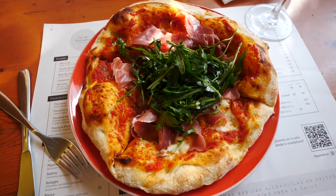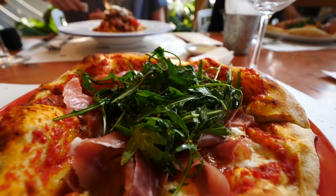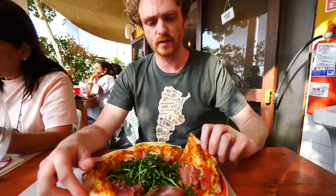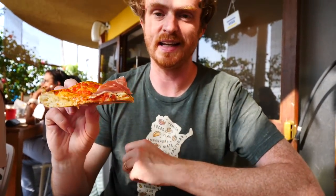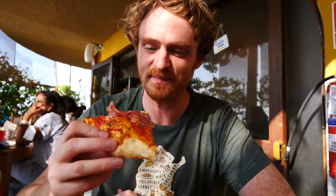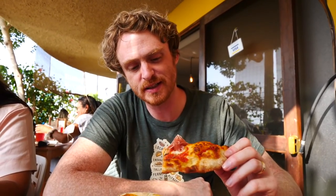So, I got the prosciutto pizza. It's got a mountain of prosciutto. It also has arugula, has cheese, and of course, tomato sauce. So, look, it's already been pre-sliced. Beautiful Italian style pizza. Look at that. Wow. That's the real deal. That's authentic Italian food. Feels like we could be eating this in Italy.